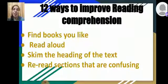Next, you have read aloud. Whatever you are reading, put the habit of reading aloud for better understanding. Next, skim the heading of the text. Skimming means reading something quickly. Yes, reading something quickly means to understand it, to get the overview. Yes, overlooking something and getting the meaning. Skim.